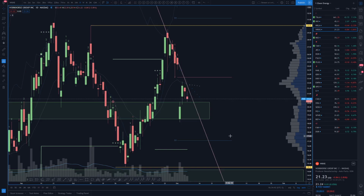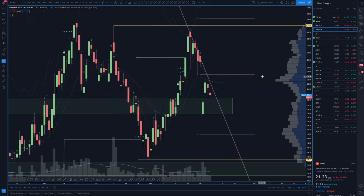Okie dokie. WKHS. Daily consolidation has begun. This daily lower high has now been confirmed here at 23.15. Bulls are scouting for a daily higher low. Anything over 18.93 will be one.